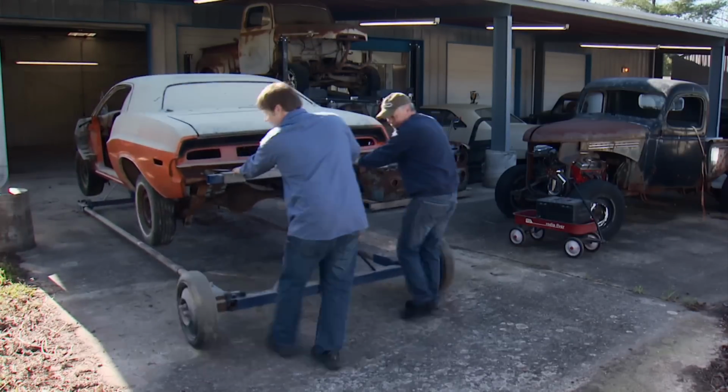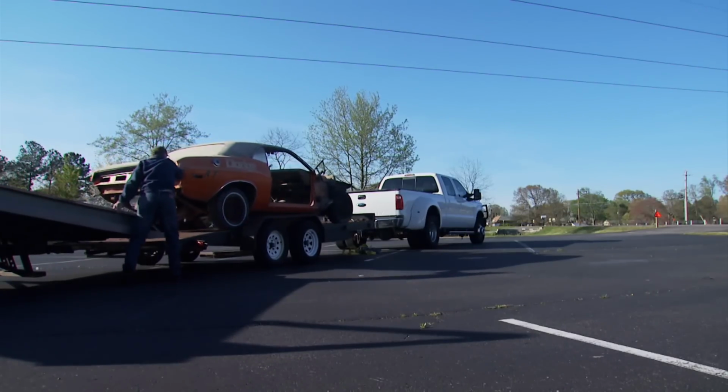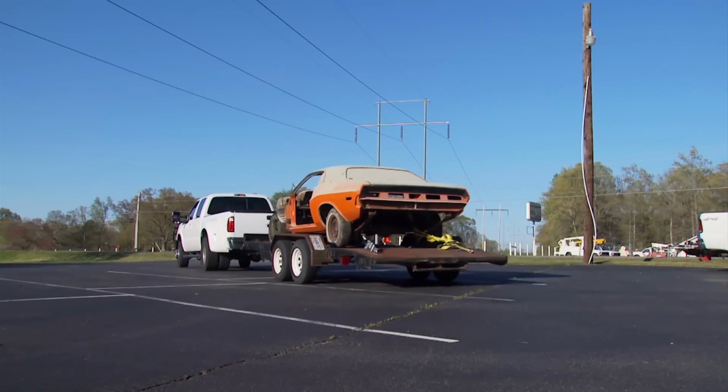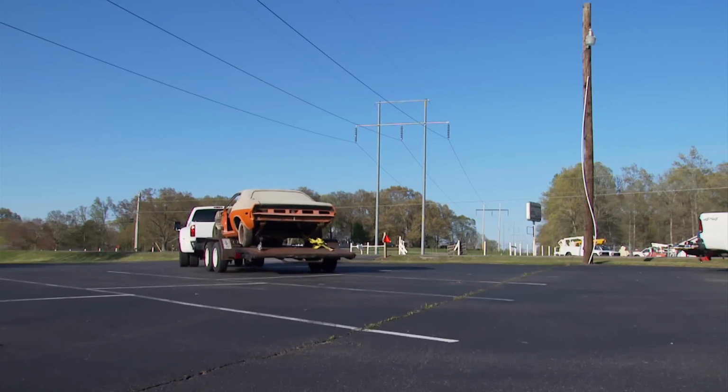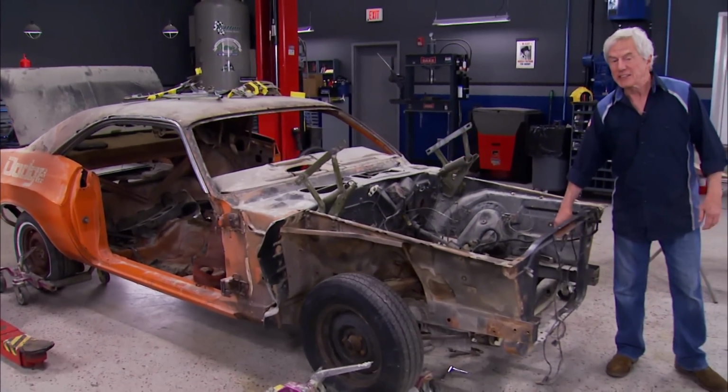Getting the deal done was a lot easier than getting the Challenger out of the lot and onto our trailer. But at last, we're homeward bound with what promises to be our most exciting project ever. Well, we made it back to the shop in one piece with our newly acquired '70 Challenger.